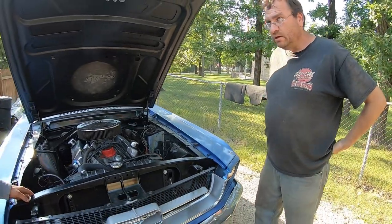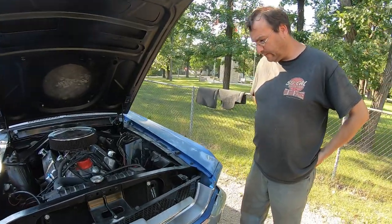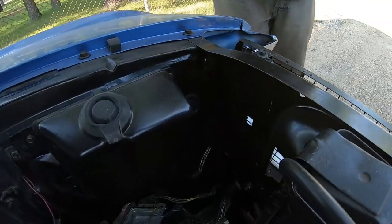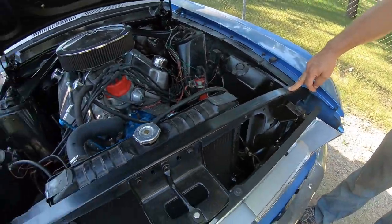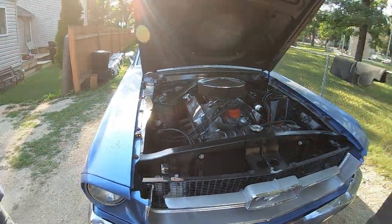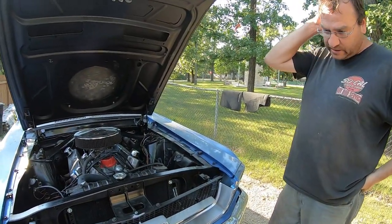Did we spot weld it back in, or did we weld it? We plug welded it. Yeah, plug welded. I can't remember. It was a lot of work to cut out all the spot welds. It actually took longer to take it out than to put it back in. But it actually went together fairly easily. It looks excellent now that we did that.